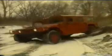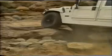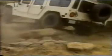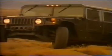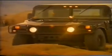When the terrain is at its ugliest, this beast is at its most beautiful. It can scale an 18-inch wall, claw its way up a 60% grade, wade through 2 feet of water, muck, or mud, and plow through 3-foot snowdrifts. Impossible? For another vehicle, but not for Hummer. In addition to its 4-wheel independent suspension, Hummer has 37-inch tires and a full 16 inches of ground clearance, twice as much as any other 4x4.